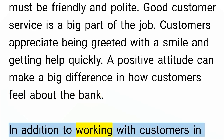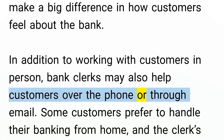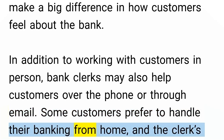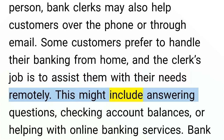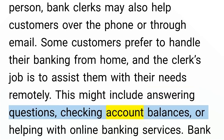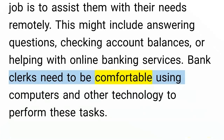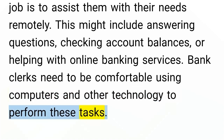In addition to working with customers in person, bank clerks may also help customers over the phone or through email. Some customers prefer to handle their banking from home, and the clerk's job is to assist them with their needs remotely. This might include answering questions, checking account balances, or helping with online banking services. Bank clerks need to be comfortable using computers and other technology to perform these tasks.